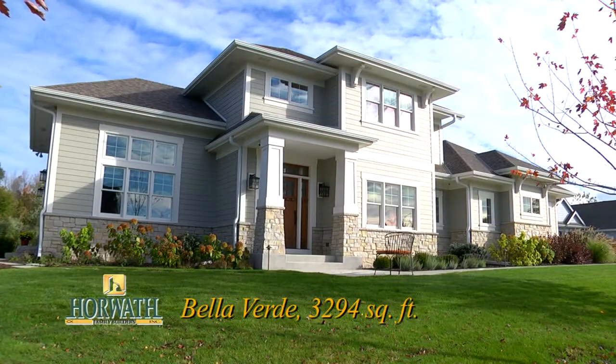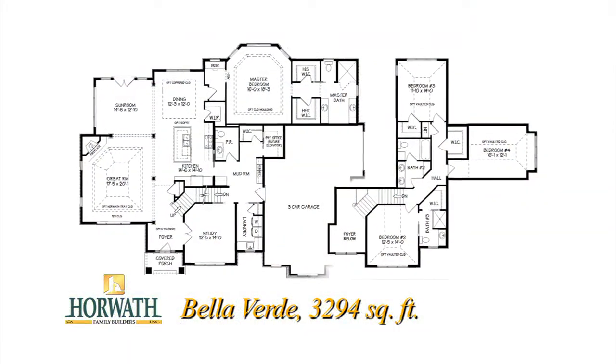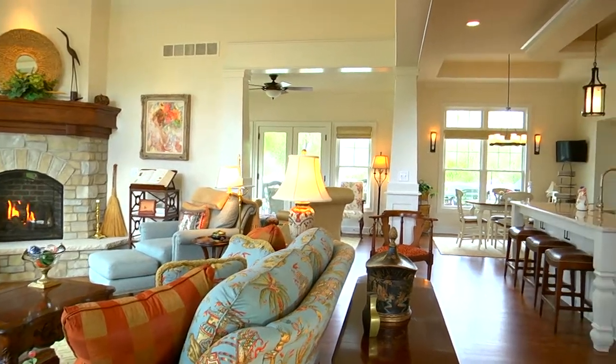Today we want to show you our Verde model. It's 3,300 square feet, 4 bedrooms, 3.5 baths, just loaded with comfortable living features. Let's take a look. The Verde has a modern craftsman style, but we designed it to be very open inside, so you have panoramic views.